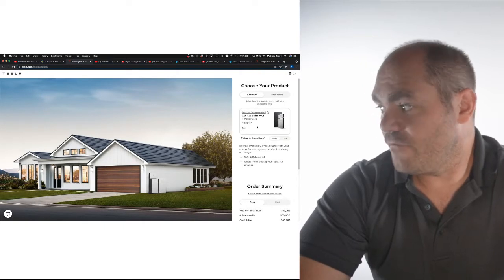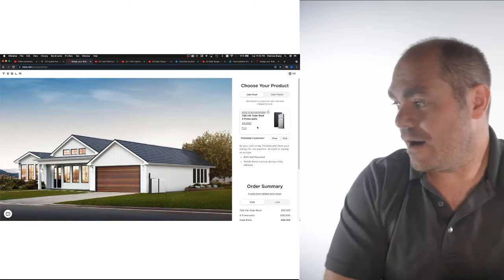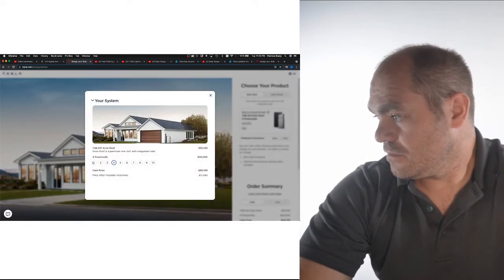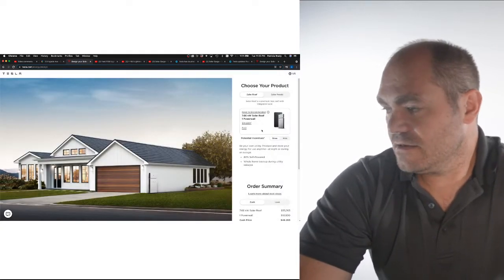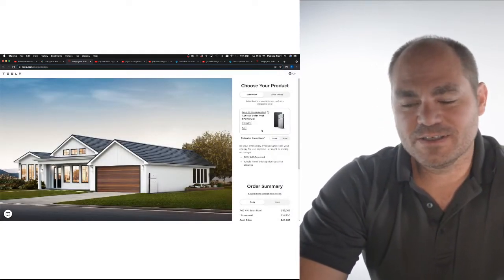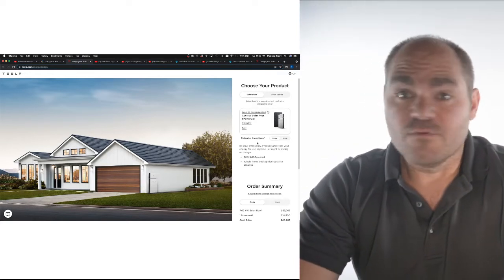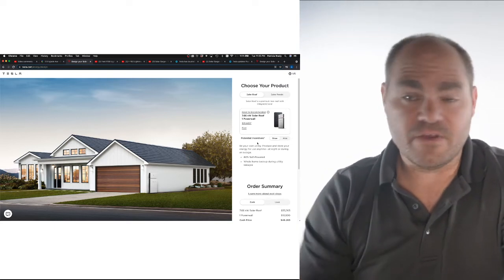That's pretty sweet, though. Four Powerwalls for less than if you were to just get one Powerwall. That's kind of insane. But government incentives are insane that way. It's less if you do four Powerwalls than just one. Anyway, that's kind of bananas. Super interesting, and it can definitely be a great deal. There's got to be a sweet spot in there. I think we found it.